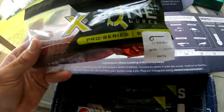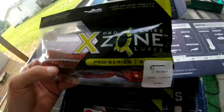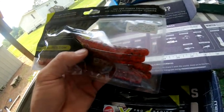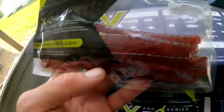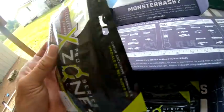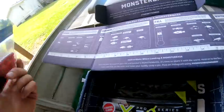All right, next up, Exxon Pro Series. This is a Blitz worm, 11-inch Blitz worm. Basically, it's just a big curly tail worm, and that is a red bug. For some reason, a pattern of red baits in these boxes. They want to give you some red, that's for sure. About like the Zoom old monsters. Big old plastic worm. Those have always caught fish for me in the past. When I have fished with plastic worms, you bounce that thing across the bottom and you'll catch some fish with it.